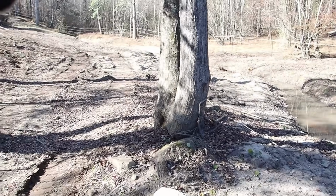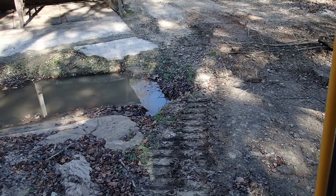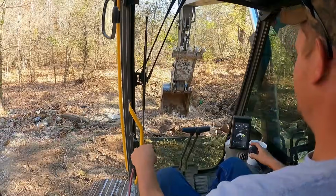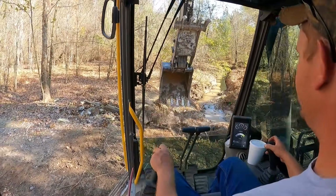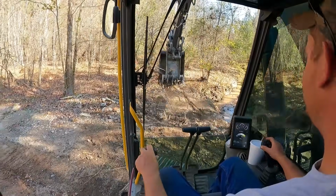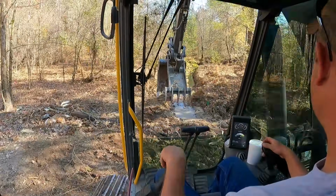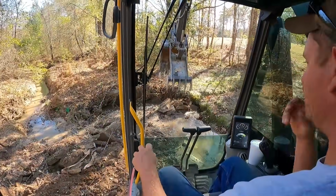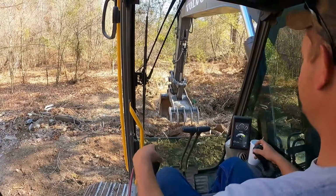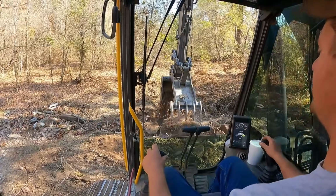And I'm just going to dig a little hole in the creek up there to get the sand and dirt that I need to cover all this up. So I'm going to go ahead and dig all this out. There's no telling what I'm going to find in here. Pile all the concrete up over here so that I have access to it. I have a feeling there's a lot of concrete here.